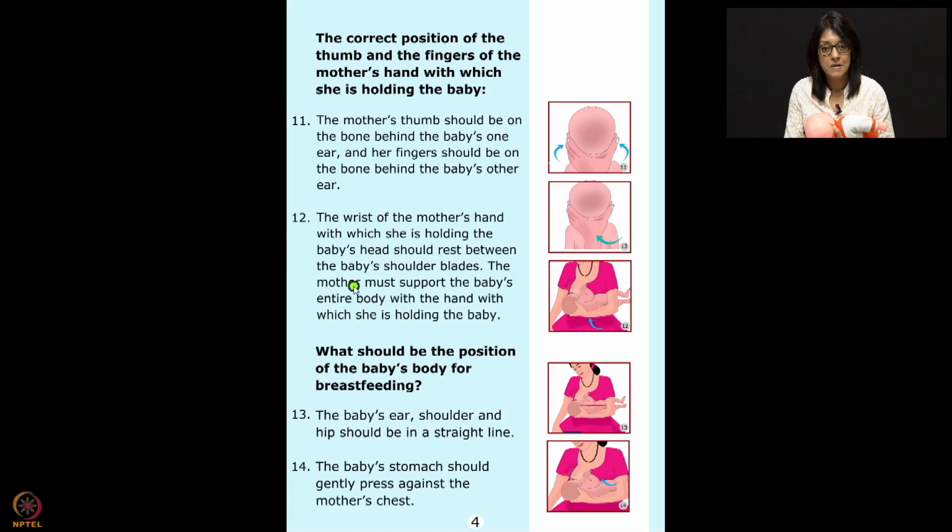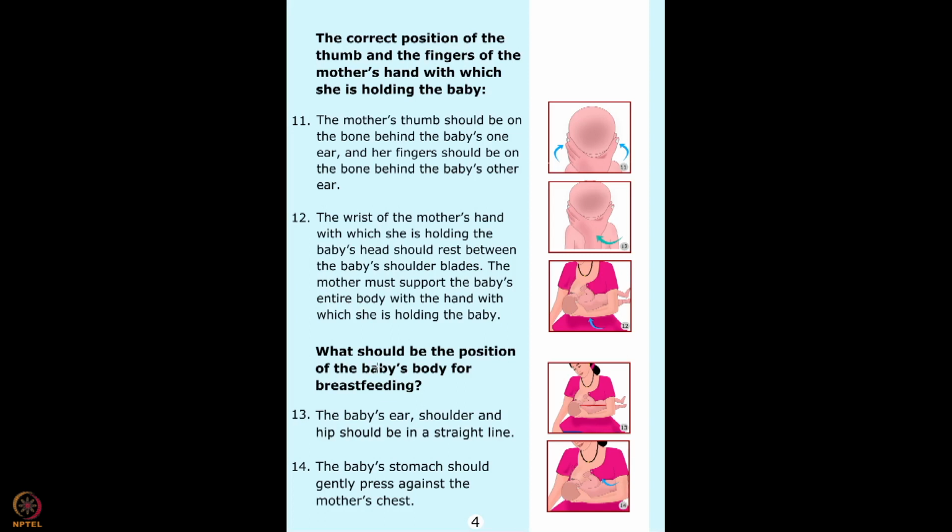It should rest between the baby's shoulder blades. The mother must support the baby's entire body with the hand with which she is holding the baby. So here, when I'm holding the baby's head, what I'm doing is with my palm, I'm supporting the baby's back. This is important: I'm supporting the baby's back with the help of my palm.